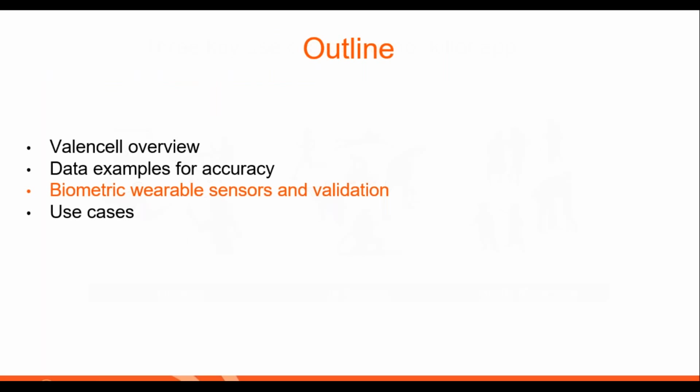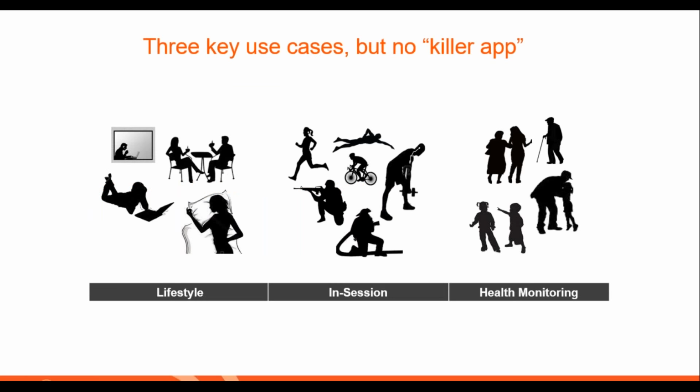So a little more about biometric sensors and validation as it relates to my lab. Really, I talked at the beginning of the presentation about how I think it's all a continuum, but the actual use case is not necessarily a continuum. We have people that are using biometric trackers for lifestyle situations. We're talking about activities of daily living as you go through your day.